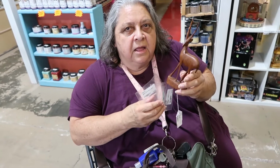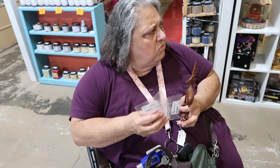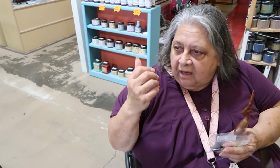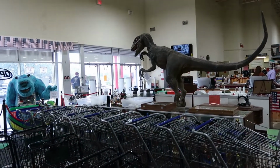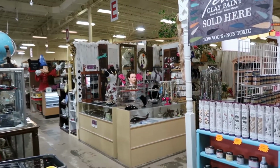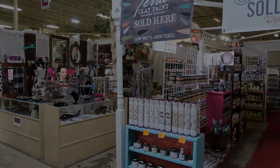What do you think of the Disney props? Oh, they're big. All over the place. What do you think of the dinosaur and Sully over there? I love it. I want to give Sully a hug. Sully, dinosaur, he's right over there. Cute. I love this. Alright. Okay guys, I'm going to cash out and do a little wrap up outside.